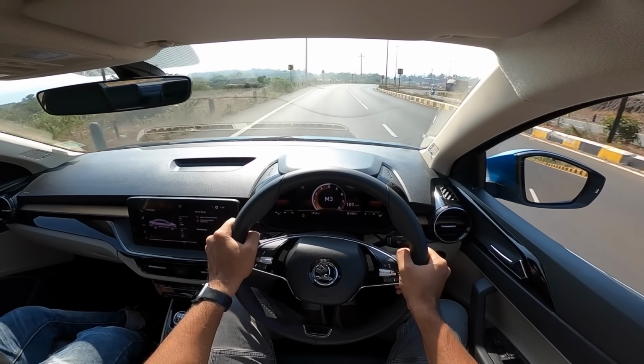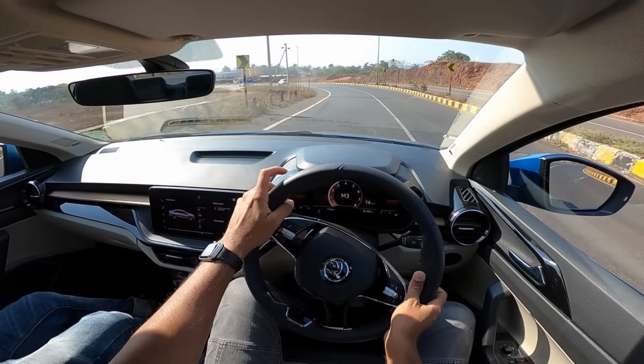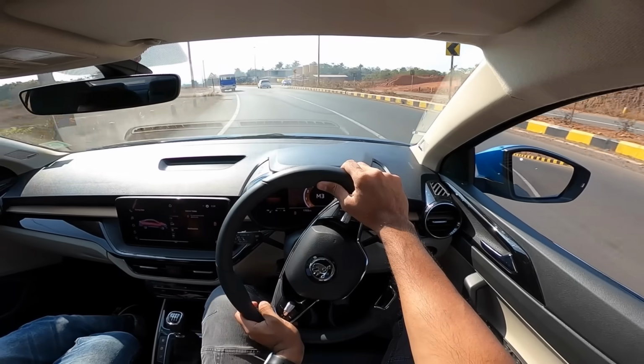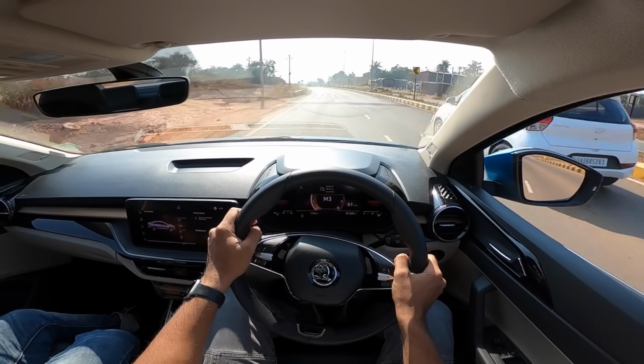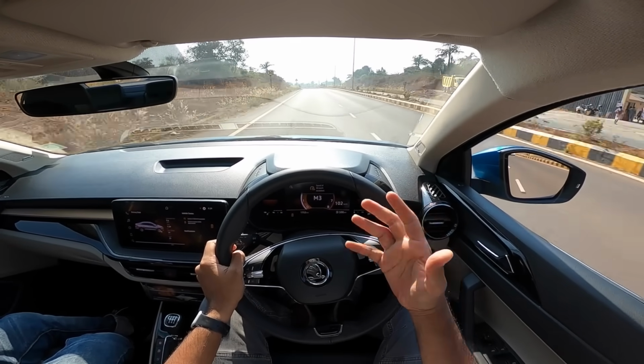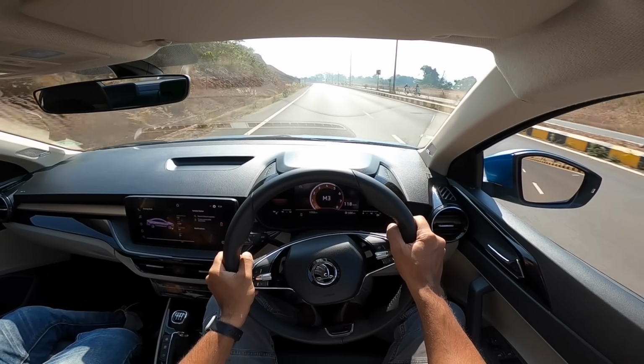I can't believe it's reaching higher speeds so fast. It's absolutely crazy. It goes from 0 to 100 km per hour in a breathtaking 8.74 seconds. That's very, very quick. And in third gear, I can pick it up. It just pulls. It's amazing performance, like next level performance. Top speed should be almost 200 km per hour.